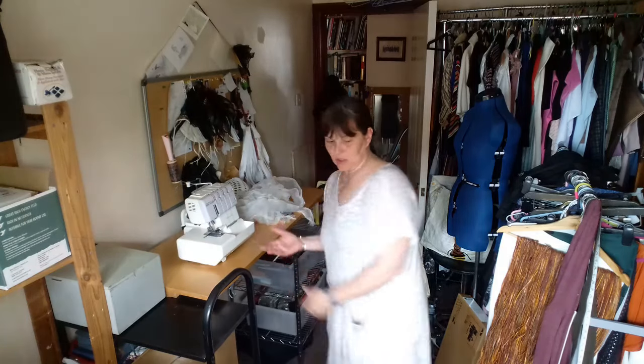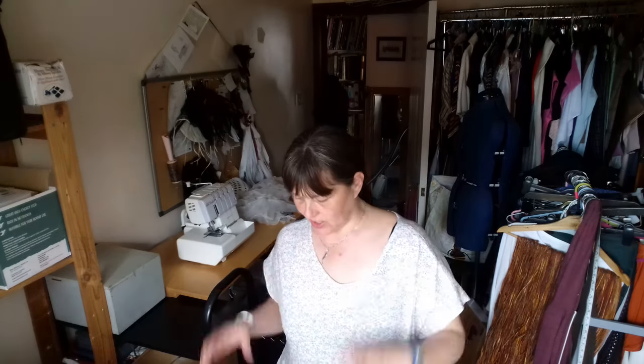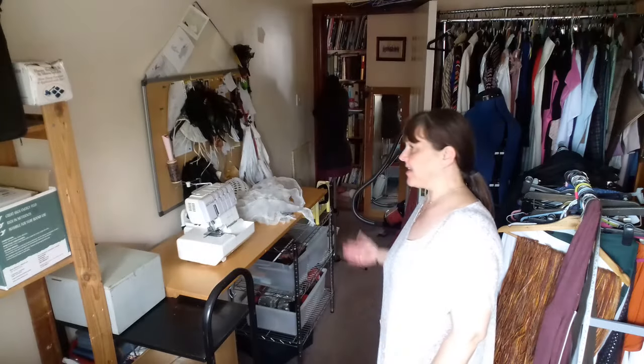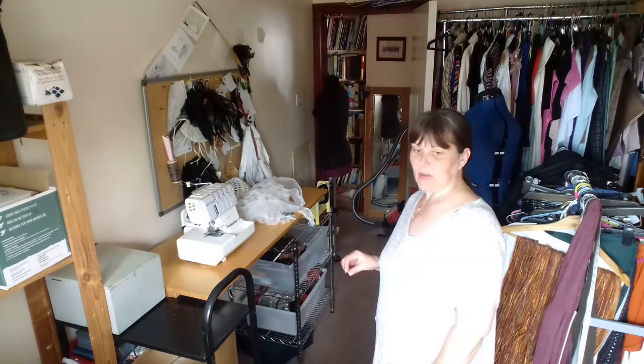It just gives me a bit more space because when the desk was here, it was shoved in the corner. It was on the edge of my sewing machine, and it was all precariously balanced. I mean, it's not ideal now. Nothing is perfect, but this is better than it was.